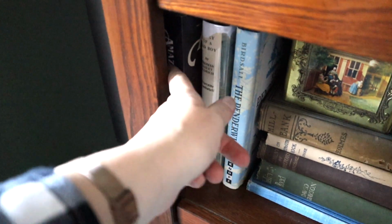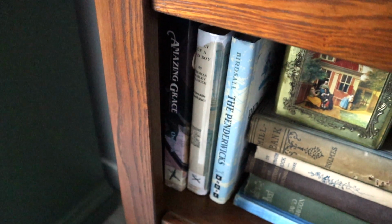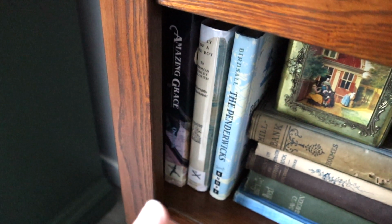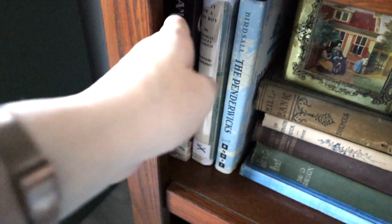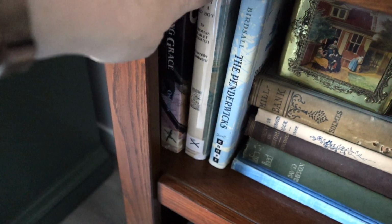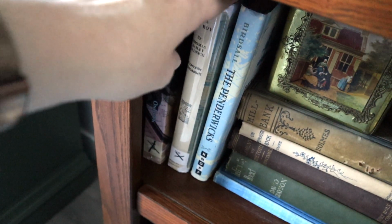Tucked in behind here, I have Amazing Grace. It's a book about hymns and how they were written. This was one that was a library discard from the library that I work at. No one wanted it. There's so much good stuff in here. I gotta keep that. It's kind of old and tattered, but I'll still enjoy it.